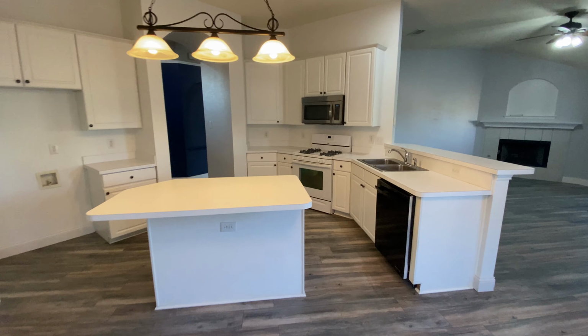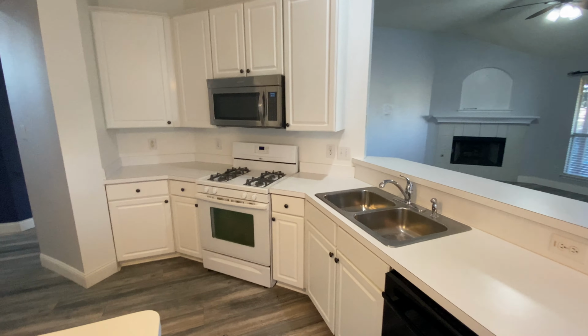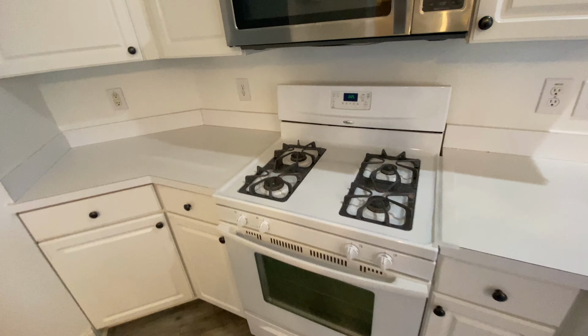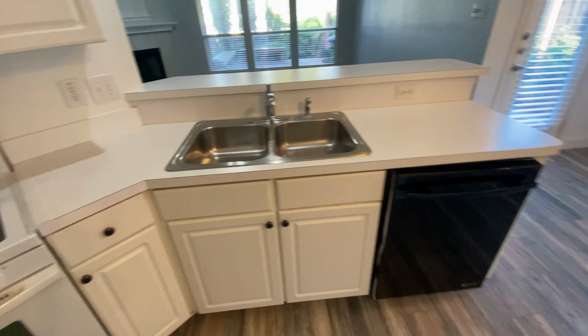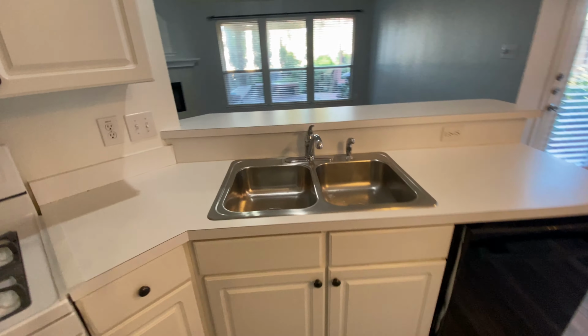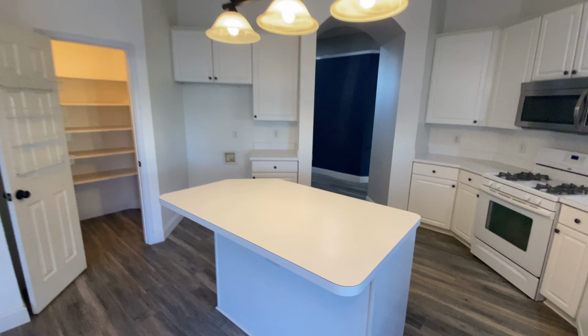One thing to mention here in the kitchen, we got a stainless steel microwave there, stainless steel sink. We got the stovetop oven range here with some gas burners. We have our dishwasher here, very nice. And the sink has a disposal as well. So very nice kitchen in here.